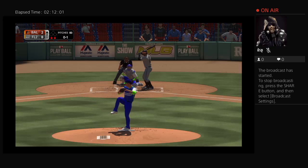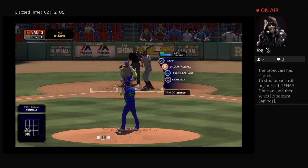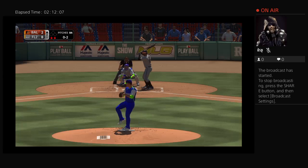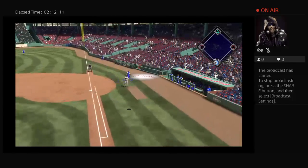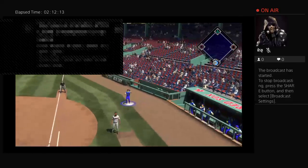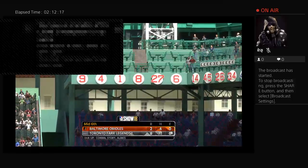Set to deliver the 0-1. A good knee-high changeup taken for a strike. High pop-up. Travis has room in foul territory. No trouble with this one, and the inning is over.